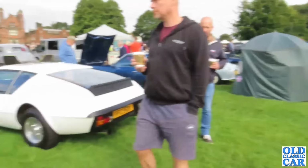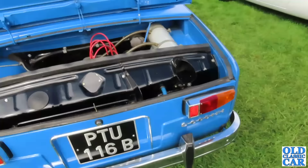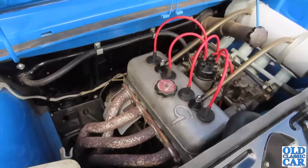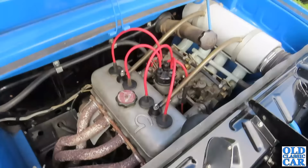Yeah, back to the Renault Gordini, so it's a souped up version. A couple of interesting carburettors on there, a couple of Solexes. The Chevy does its party piece. I wonder if that engine would fit in the 4CV. I'm sure it would.